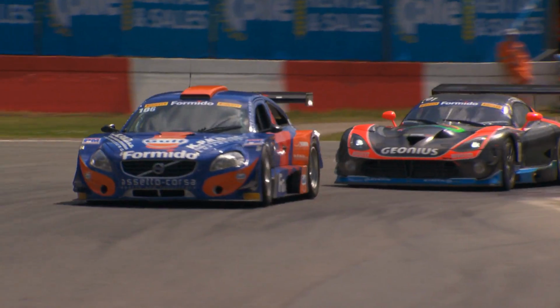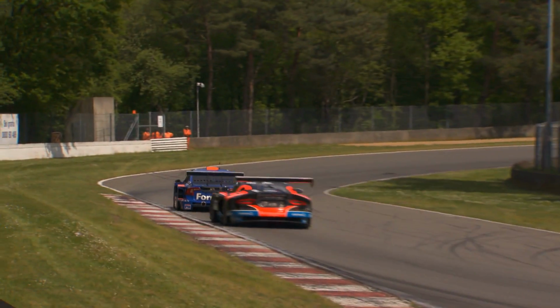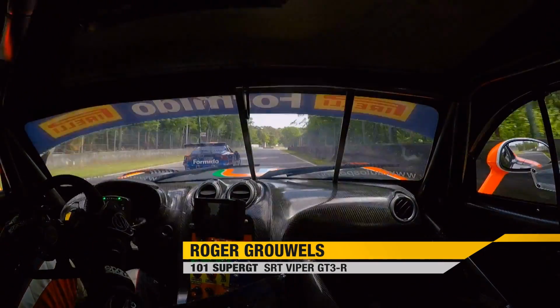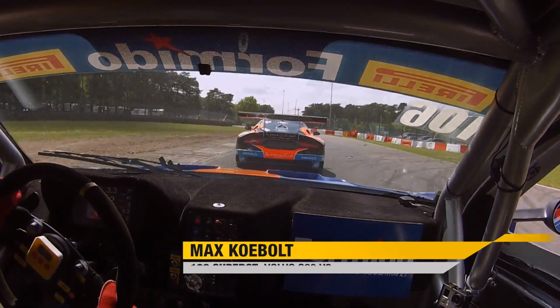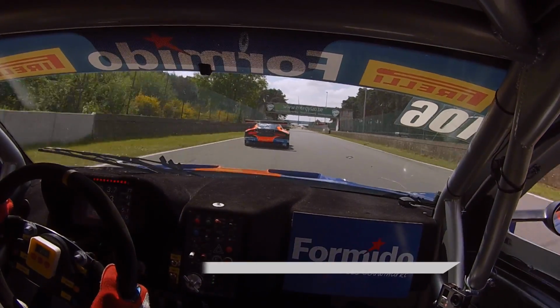There is the Viper, the SRT car, all over young Max Cobalt. His first weekend in this S60 V8. Testing was basically race 1. Looks like he's starting to get his head around the car now. Very different, the Volvo, from the Corvette he drove last year. Roger Graals much more familiar with his Viper. Down the inside he goes. Graals moving back up the order to essentially nearly where he started.